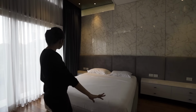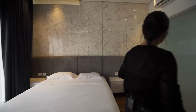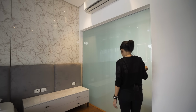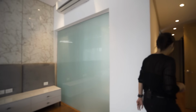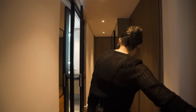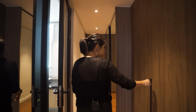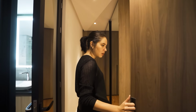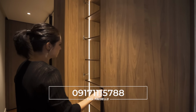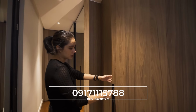Definitely a queen-sized bed. And then you have more space on either side. Oh, this... I have a feeling I know what this is. Nice. Okay, so you have more storage over here. Now these are opaque. Ganda, no handle. Oh, these are definitely for shoes. Yeah. Definitely for shoes. I love this.